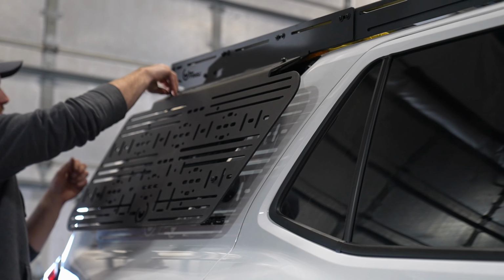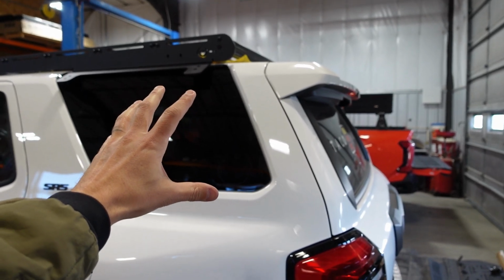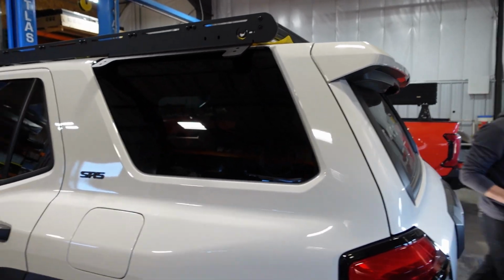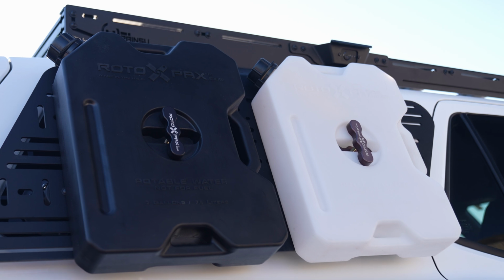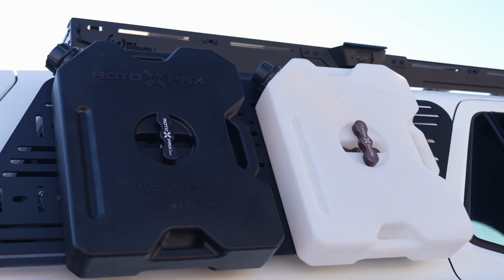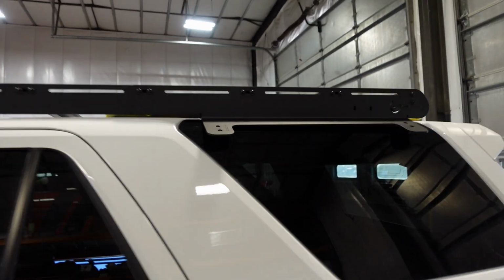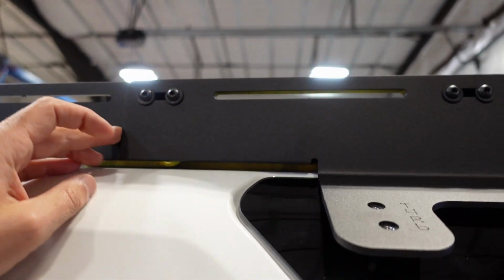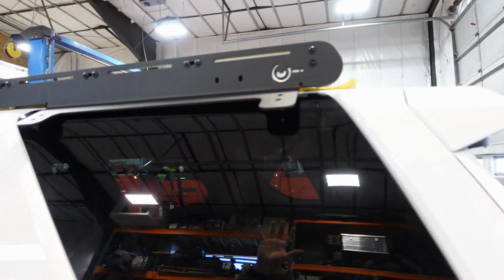The panels that I've seen, you toss on like a Rotopax case and it takes up the entire panel. Where with these ones, you can see that they're much larger. So I think these are almost 41 inches wide, which fits that gap perfectly. And then the bracket that attaches to your rack is actually a full piece, so it gives you a lot of structure to just hold it there.